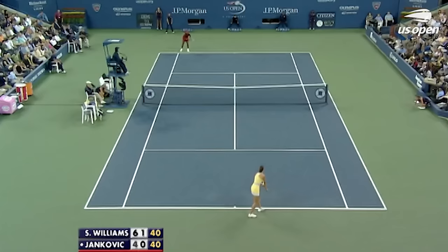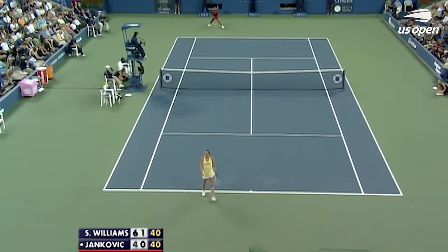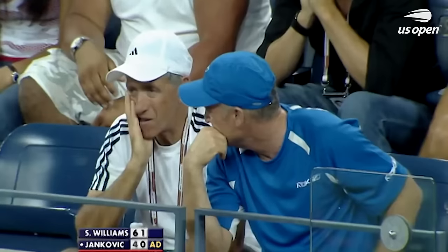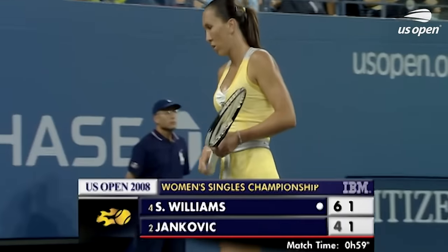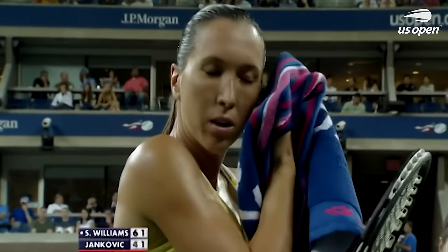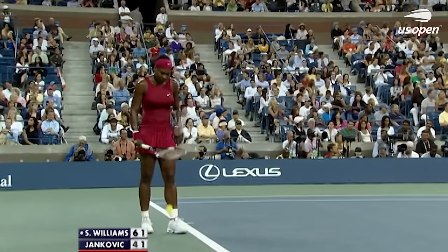Second game of the second set. She certainly doesn't want to be down a set and a break. Missed it long. Well, it was a struggle. But Jankovic hangs on to even things at one here in the second set. I can understand why she's breathing a sigh of relief. Not easy out there. Players ready, thank you.